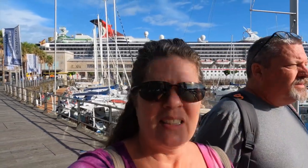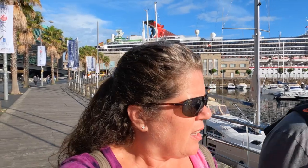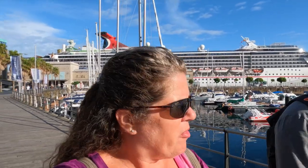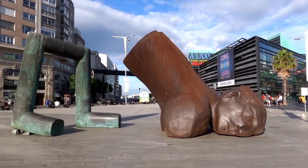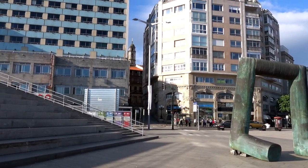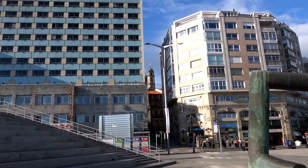Yeah, it's really nice. So far, I'm hearing the birds, there's all the boats right here in the harbor, and the sun's just come up over the hills. It's really pretty. Yeah, that's an interesting statue. Isn't that weird? But we're going to be heading right up that alley right there, up to that old church right back there.